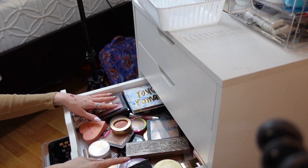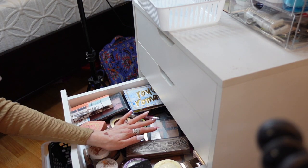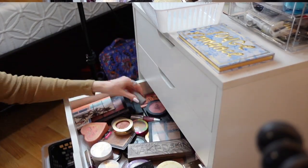Okay, so for this one, there is blushes, there is bronzers and cream bronzers, and cream contours, and then we've got highlighters. Oh, this is going to be hard to do, guys. This one might end up being 2 drawers.